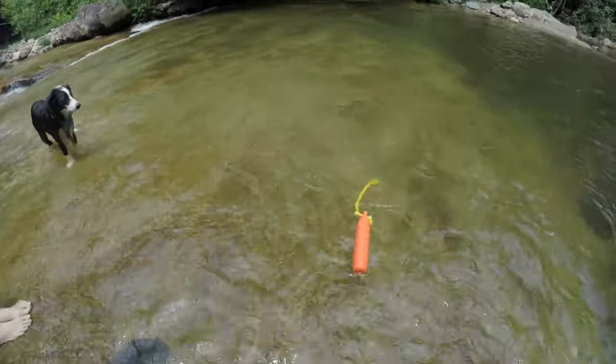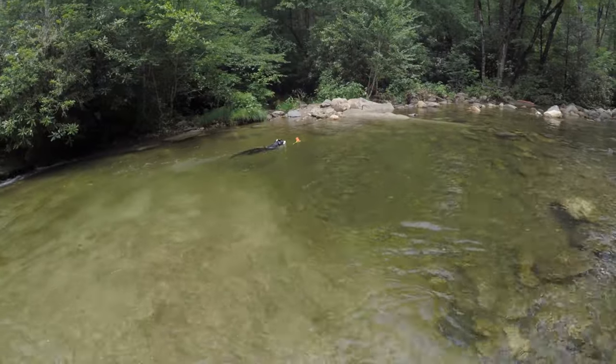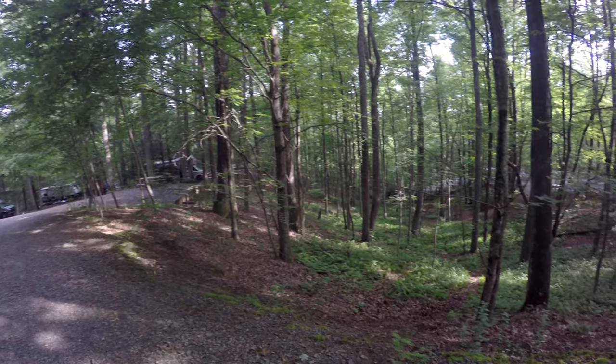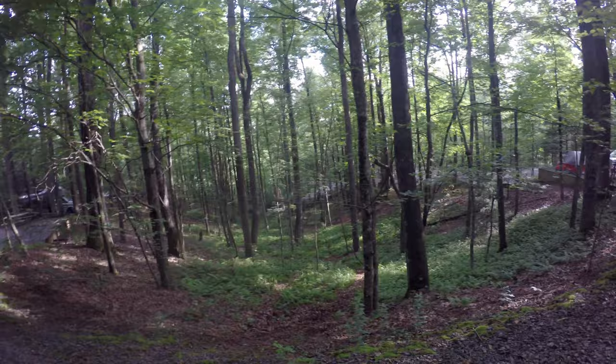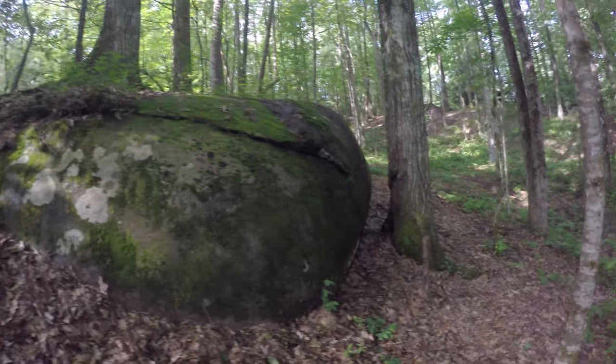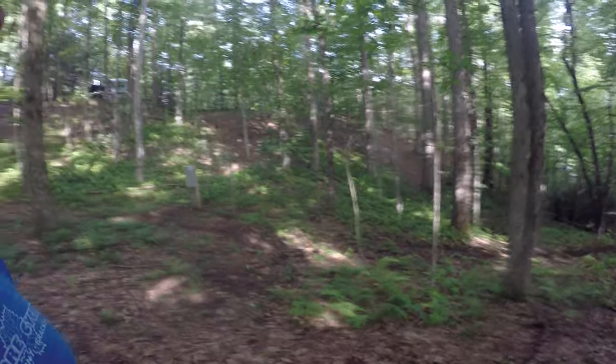Was this for me? Yeah, I know this rock feature back here looks like something that we should try with our mountain bikes. Get a running start and just come off this ledge here. And I definitely would, but there's just no good run out here off the rock. So we'll save it for another day.